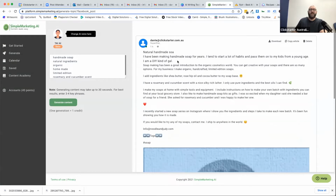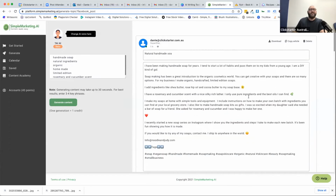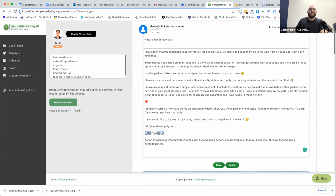I'm a DIY kind of gal. So it's telling a story about it. It tells a story about, I was excited when my daughter said she needed a bar of soap for a friend. She asked for rosemary and cucumber, and I was happy to make her one. So there you go. So it's actually writing even a whole bunch of tags that you can insert in there. It's got info at Noodle and Judy, which is basically just taking a bit of random information from somewhere.